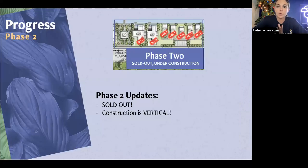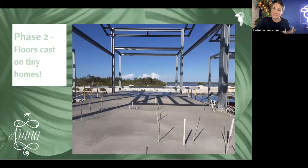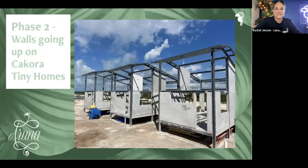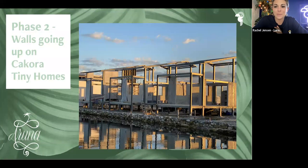All right, we're jumping over to phase 2. Phase 2 is sold out. Construction is vertical. It's been really neat to see these homes get constructed and go vertical, and we have seen the floors cast on the tiny homes. In addition to that, you'll start to see the walls going up, which I'll mention in just a second. Here you can see it. The walls are going up on the Kokora tiny homes. And just another view from the canal over here.